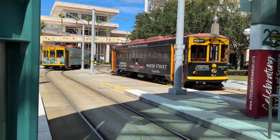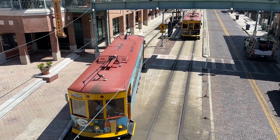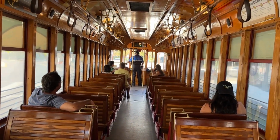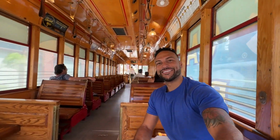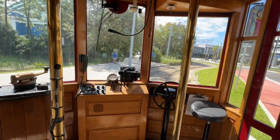It actually goes a little bit further into Franklin Street, where it's a little bit deeper into downtown Tampa, or you can go to the Florida Aquarium. You go to right where they have the cruise ships as well. So they have a bunch of cool different stops along the way, venturing out from the historic Ybor City district all the way to downtown Tampa.